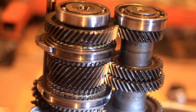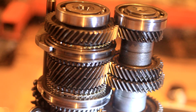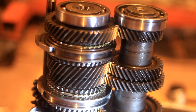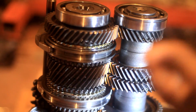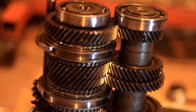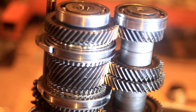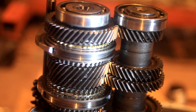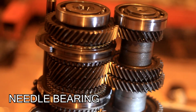I'm really tempted to tear it down, and it's not hard. Anything you put your mind to, it shouldn't be too hard. If you don't want to put your mind to it, then it's gonna get hard. But it's just a few things inside. You got your synchros, your synchro hub, your synchro springs, your synchro sleeves, your bearing sleeves. So a lot of small things in here that we can't see, and I'm hoping that they're good.